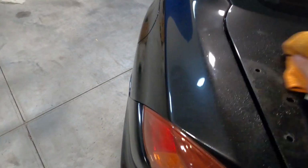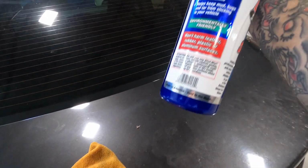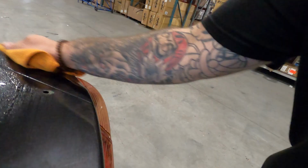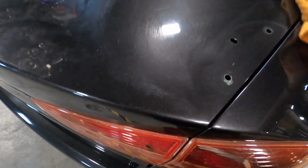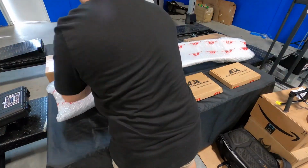Wax on, wax off. This stuff smells like cinnamon, like a Big Red. I've never actually smelled a car product that had a cinnamon finish to it. Getting this side all good. Again, I'm really just trying to get these areas clean where we're gonna have the new wing, because odds are I won't be cleaning under that again for a long time. So the wing that we're gonna put on, let's talk about that.